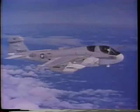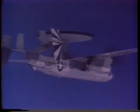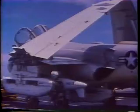For example, if a Prowler has to protect the fleet, it can orbit at high altitude, working with the E-2C gathering information to relay to the force commander. If the enemy is looking for the carrier battle group with long-range radar, that signal can be jammed as soon as it's picked up. The enemy can't see us, but the signal tells the Prowler where he is.